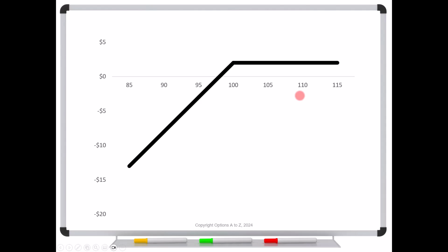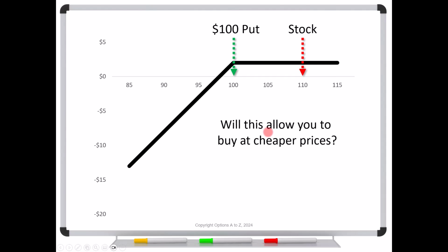Now, let's say that the stock is up here when you sell this put. It's trading up at, let's say, $110. And so you're thinking, well, if I sell this out of the money put, if I sell this $100 put for $2, it's a low chance that it's ever going to get there. And if I do get assigned, it's a good thing. The stock's up here at 110 and I can buy stock for 100. Well, is that really true? Will this allow you to buy at cheaper prices?